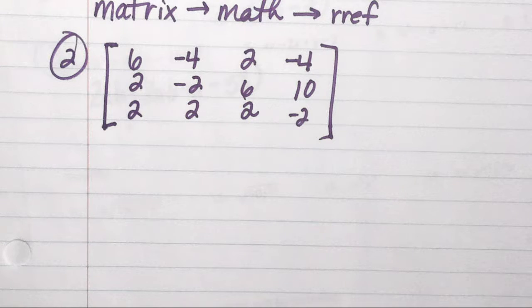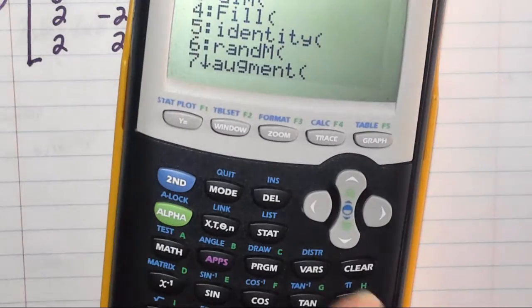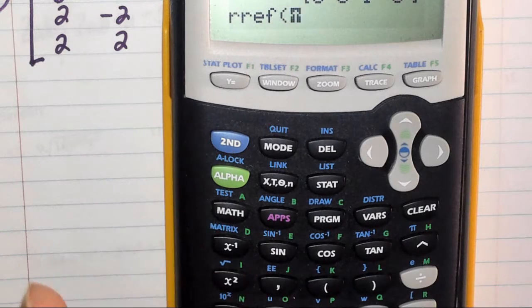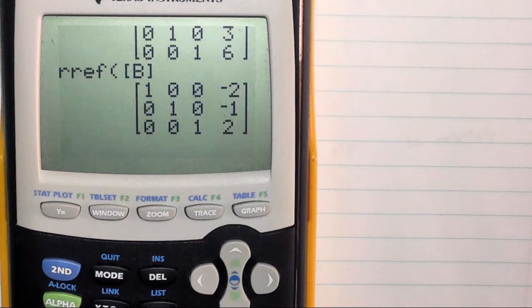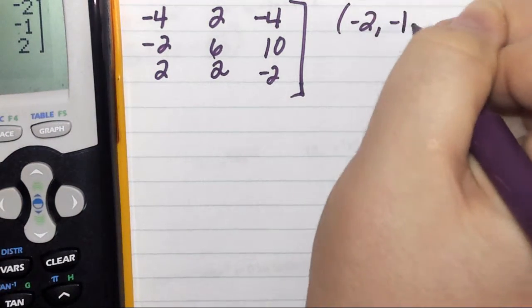Okay, so I typed mine in B. That should be easy. You should understand how to type that in. I go to math. I'm going to scroll all the way to RREF. I think it's B, but I'm scrolling anyway. So RREF. I typed it in B, so second matrix, B. I press enter, and I get my identity matrix. And then -2, -1, 2 is my answer. So x is -2, y is -1, z is 2. So I put on my paper -2, -1, 2.